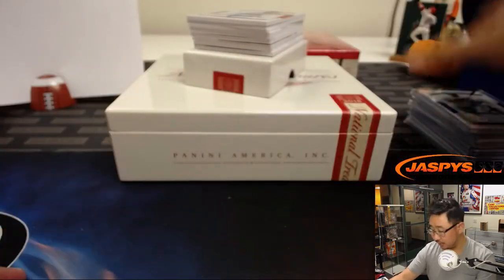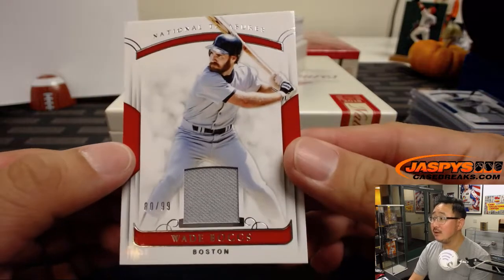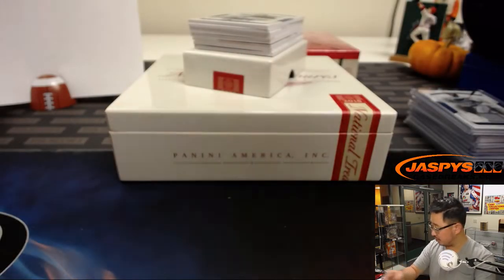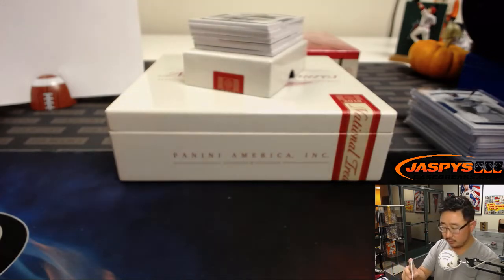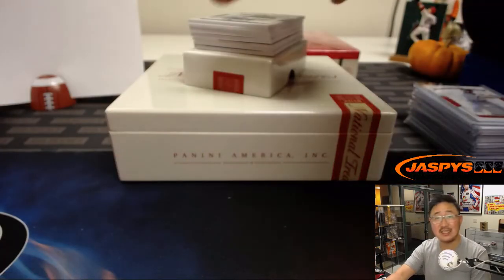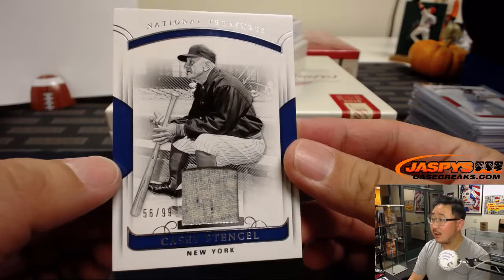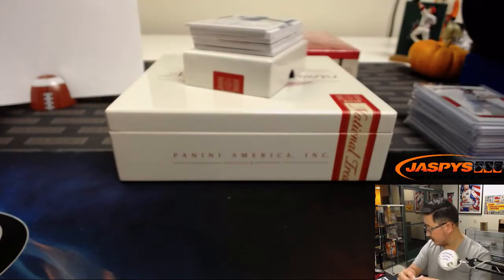Game used material. Wade Boggs, 80 out of 99. Nice Wade Boggs jersey for Paul Nixon in the number zero. Game used material. Look at this. Out of 99, Casey Stengel. 56 out of 99. Number six, Diane with the number six.